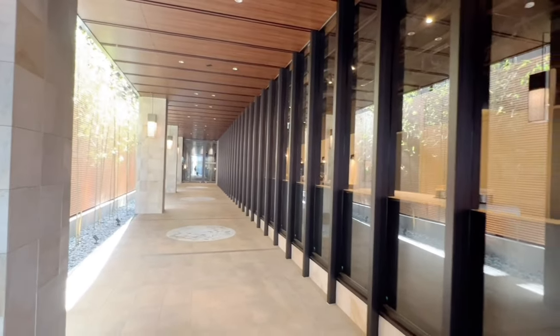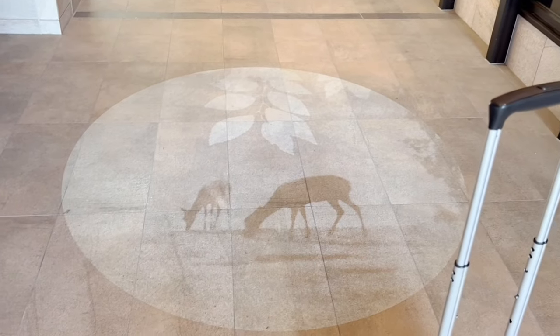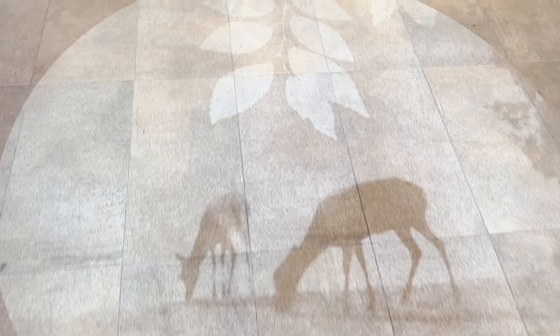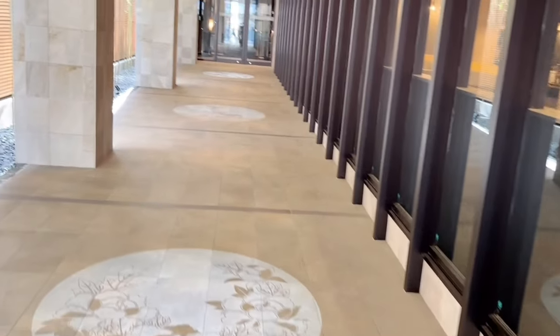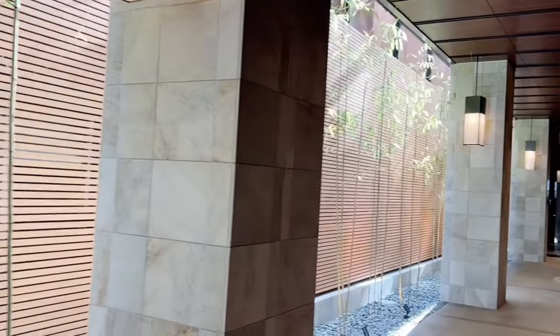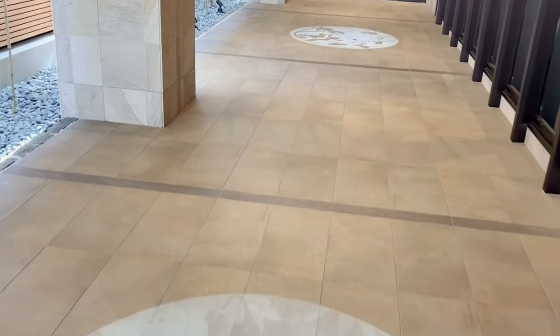Oh my god, look at this. I found very cute deer. Is it like a light? I think, yeah, I think it's light. Very cute. Very good hospitality. Yeah, welcoming guests. Cute. I already like this hotel a lot. Very cute.